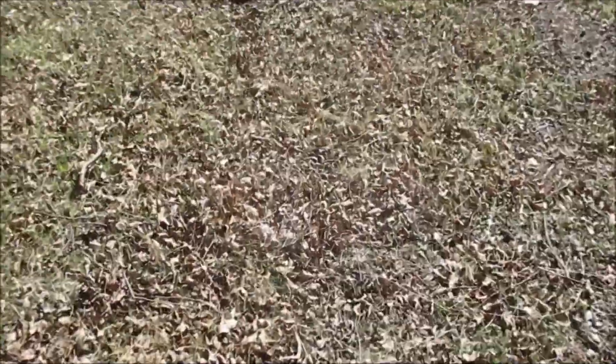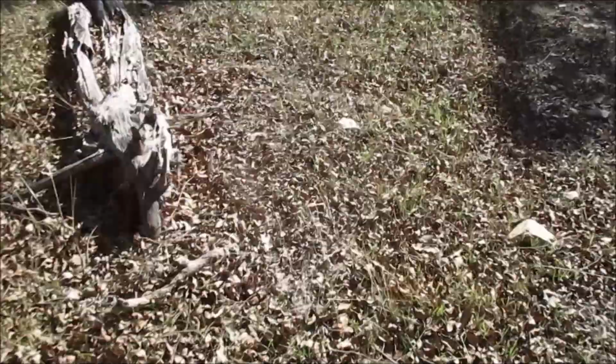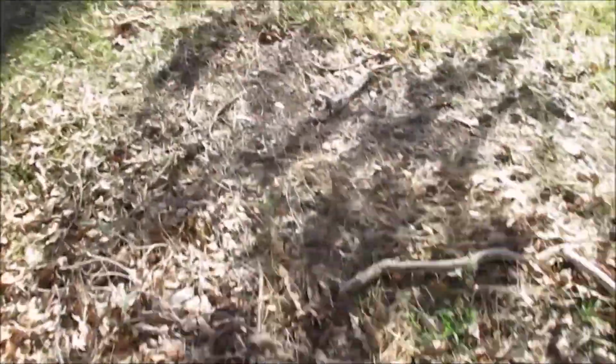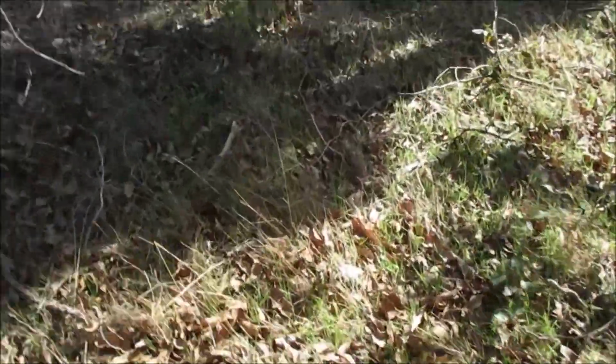Anyway, going downhill just over here, there's another digging here. That's their dirt. There's the hole just here. So what I'm doing this time, because I've already sampled up there at the diggings, I've come down slope further.